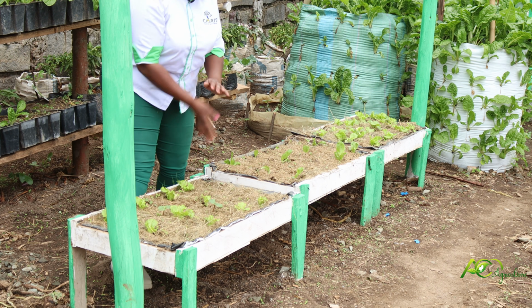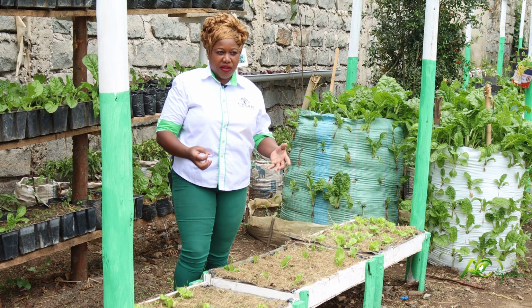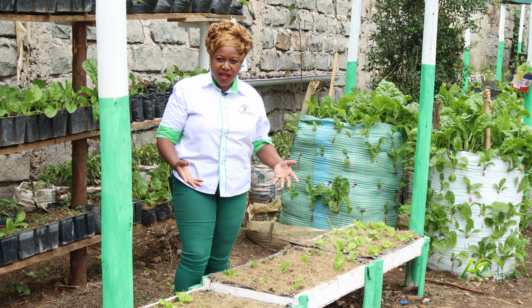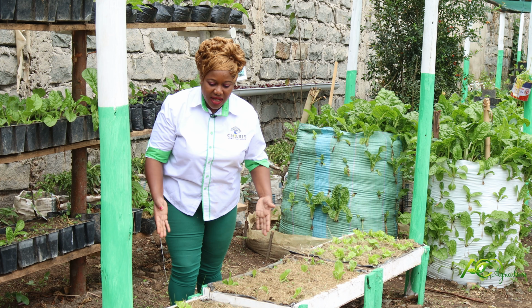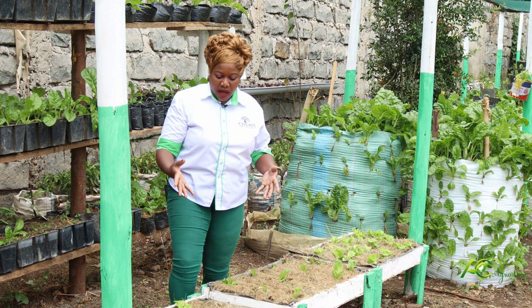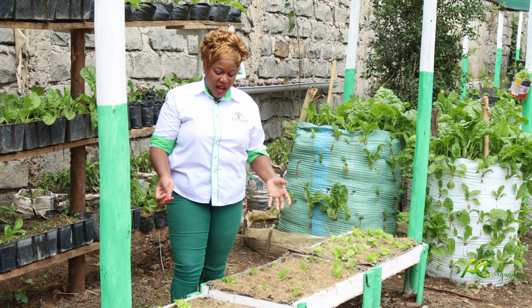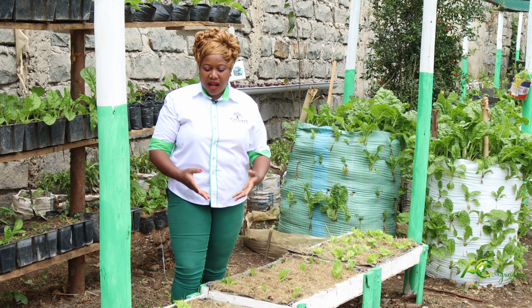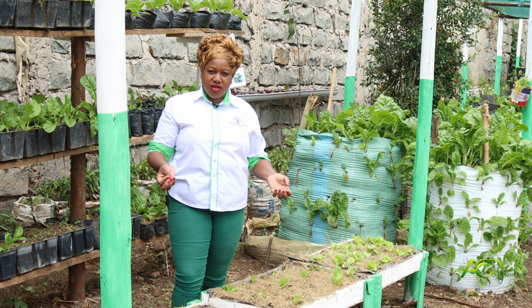It is movable, so when you finish your construction, you have some waste remaining in your compound. You're asking yourself, take them where? Now we can advise you on how to do the raised garden using the waste from the timbers and waste from the karatasi, and then from there we are able to do a garden and grow some vegetables for the family and also for sale.